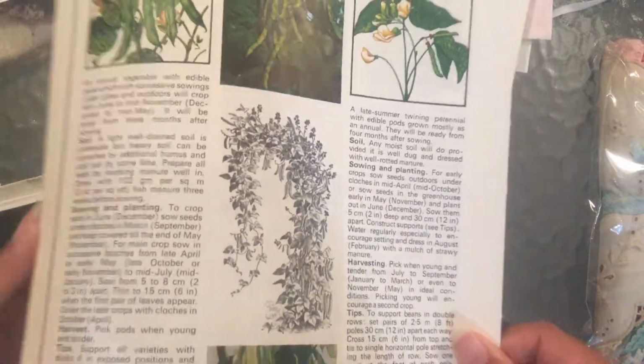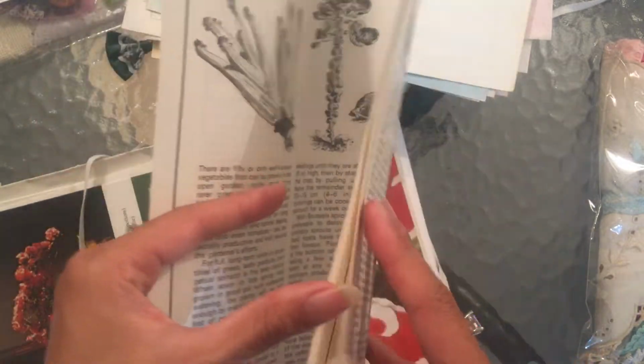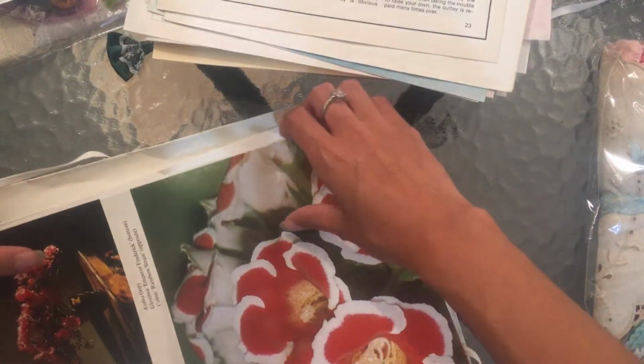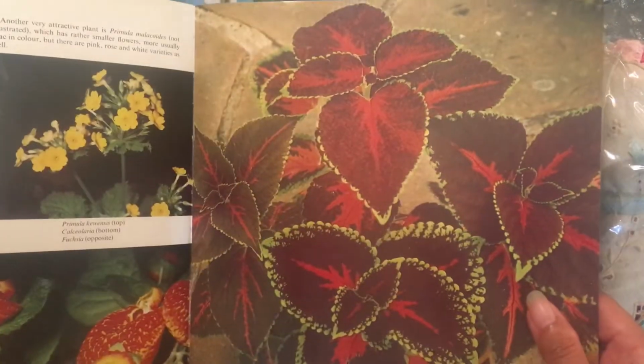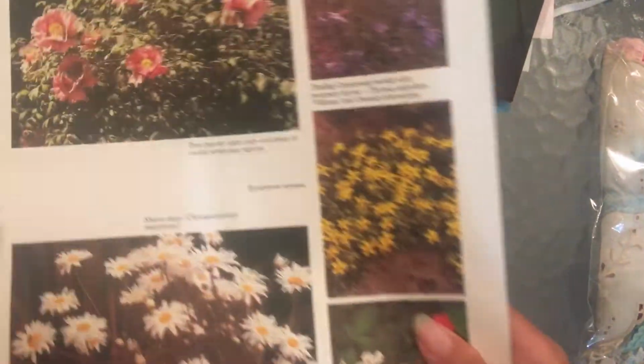This is gonna go in a botanical journal. So excited. Oh, I'm so excited. I want to make a series of botanical journals, so this is great, because look how many pages there are. Yes, fuchsia. Oh, this is so fun. Oh my gosh, and these are massive pages.